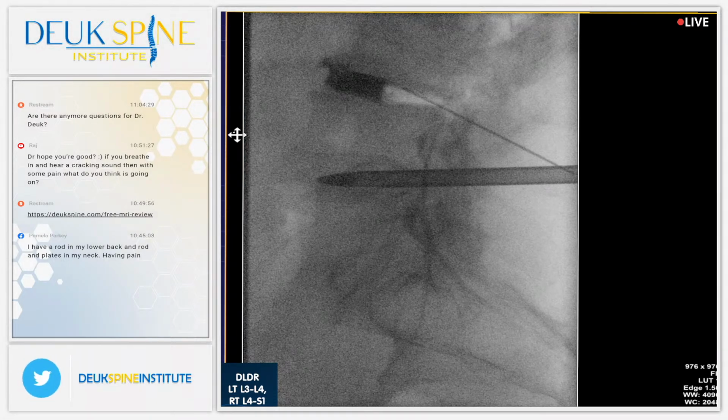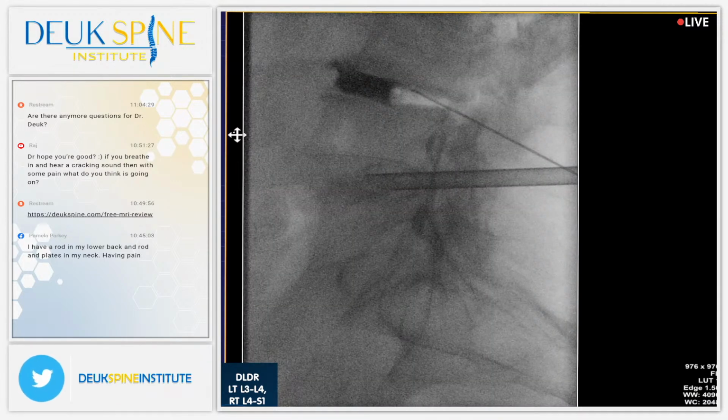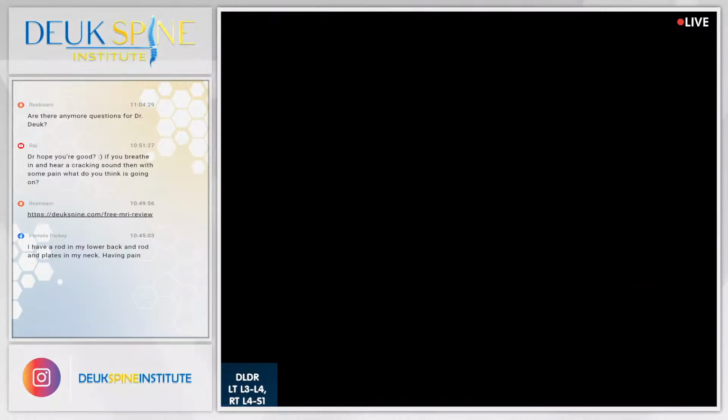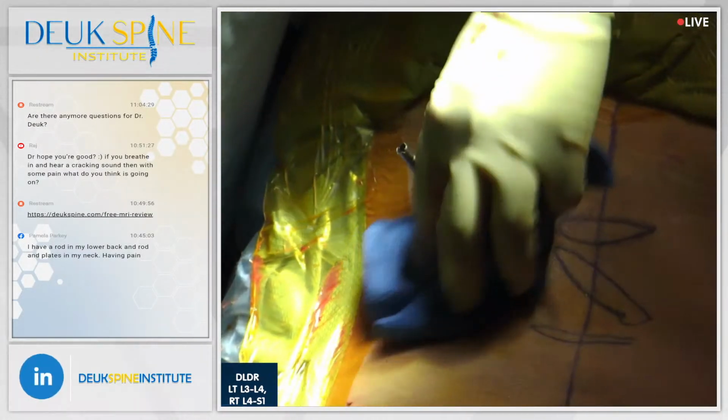We are working on the L4-5 disc. He has a degenerated disc, annular tear, pain coming from this disc. We're going to go in and use the laser to clean it up. You can see the incision that we used for L5-S1. It's 7mm. I'm stapling it. We're going to put a Band-Aid there.